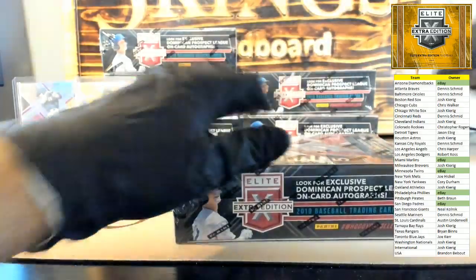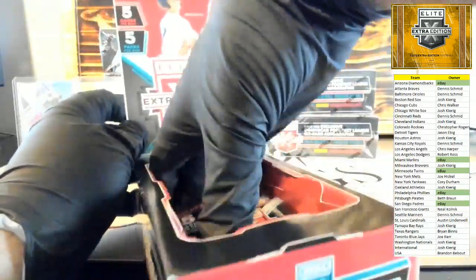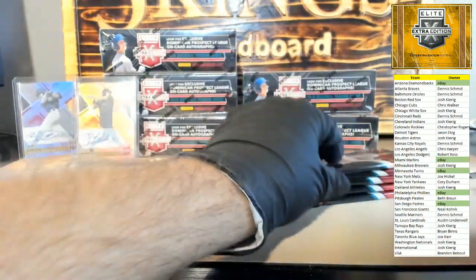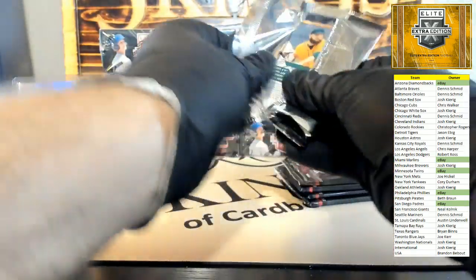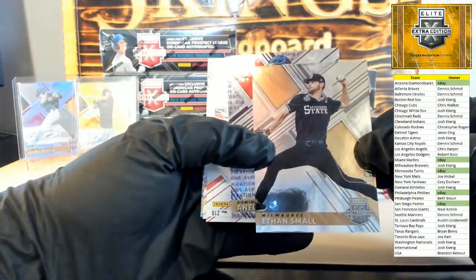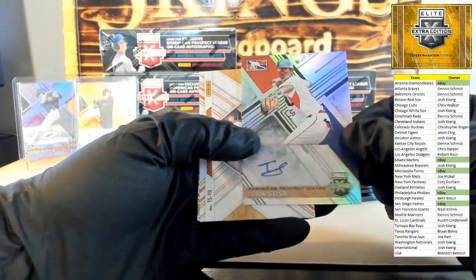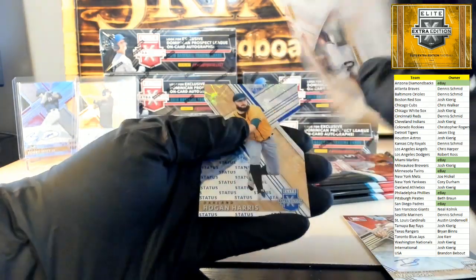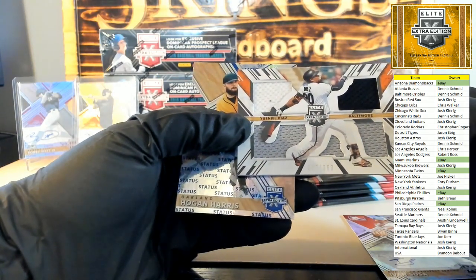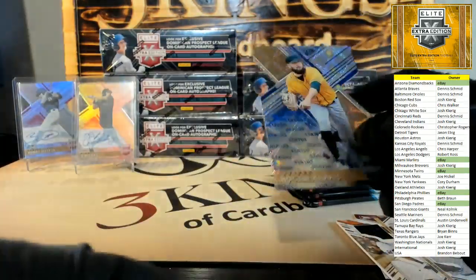All right, six to go. Earning my keep tonight. Ivan Sosa. Quad relic of Usnil Diaz to Baltimore. And Hogan Harris to 75.